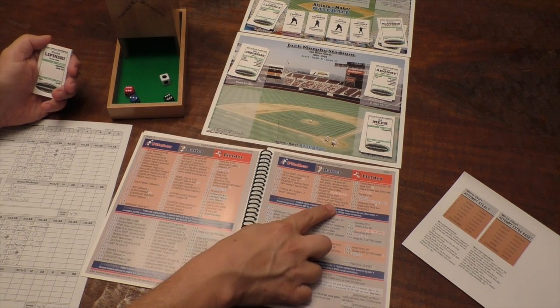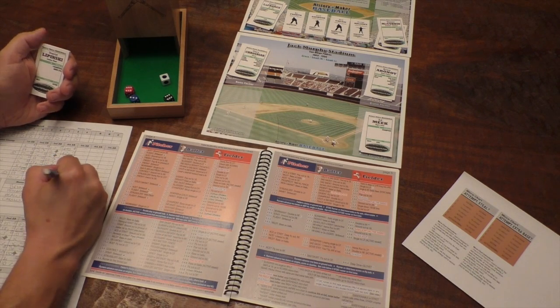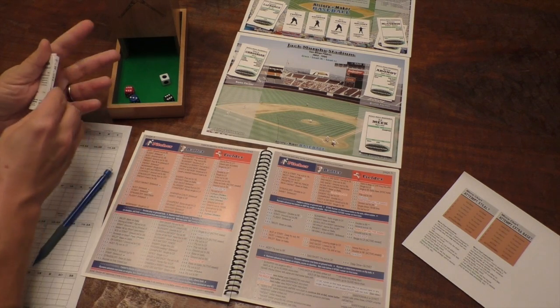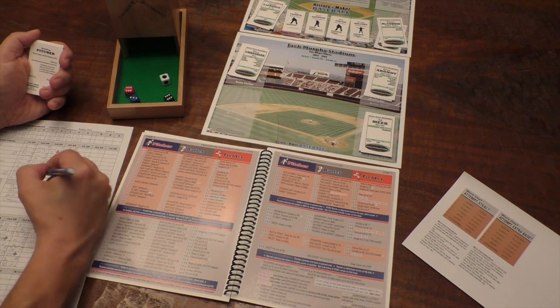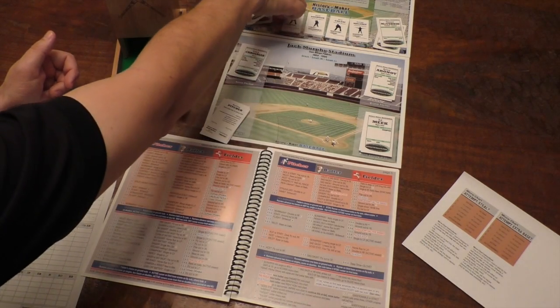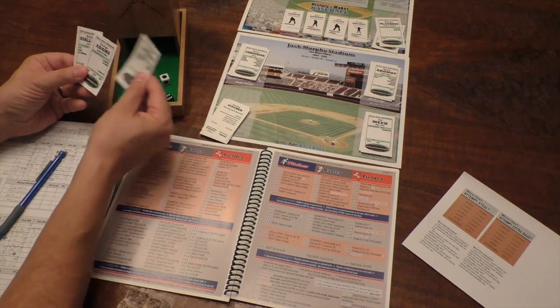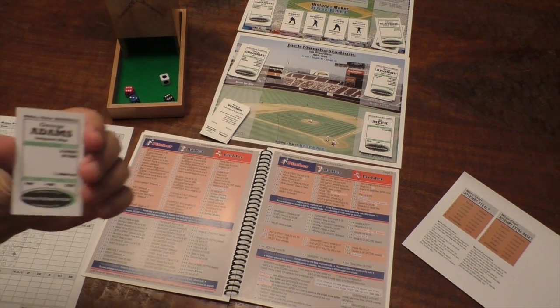3-6-6. Is it a pinch hitter? No, it is not. He flies out to center field. So F8. All right. And Aronov is done. And we're going to pinch hit for him. And I think it's time for the visitors to bring out the big gun. It's time for George Adams to come in to face the closer.